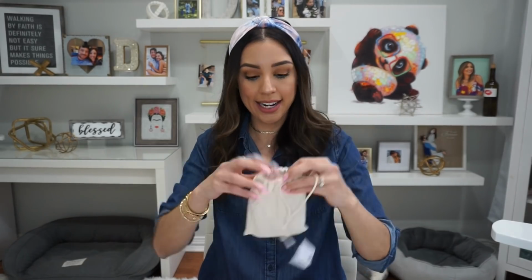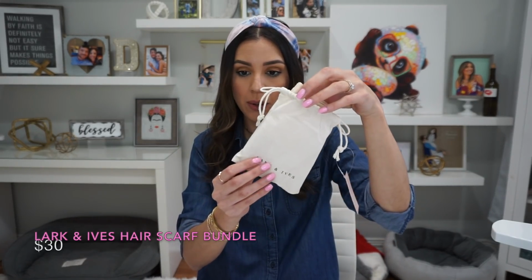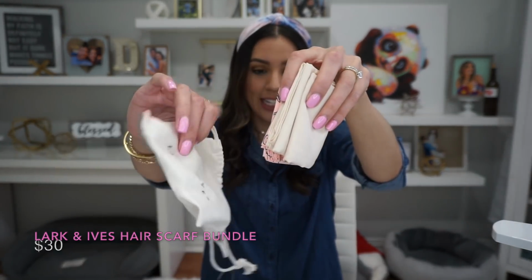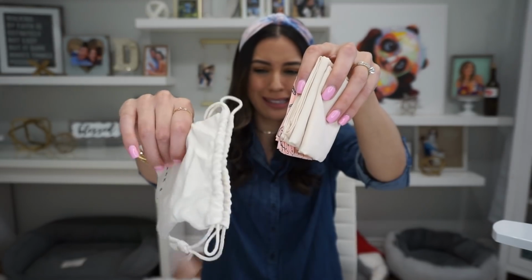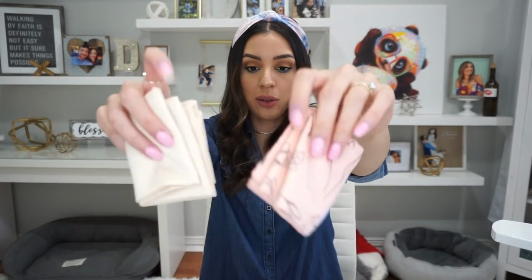And the last item I say for last because I kind of want to do a demo for you guys. This is the Lark and Ives hair scarf set. Wait for it. Are you waiting for it? Are you excited? Look at that. It's a cute little cloth, muslin, sort of linen type canvas bag. I've literally just mentioned like 7 types of fabric. And it comes with 2 hair scarves.